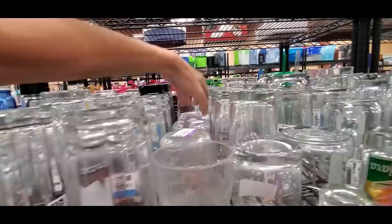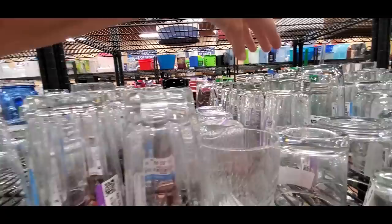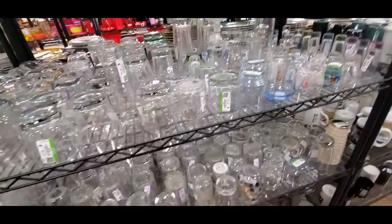Little flowers on them. Oh, they're only 50 cents too. I like half price. I think I'm gonna pass. Okay, I don't see anything else calling me here.